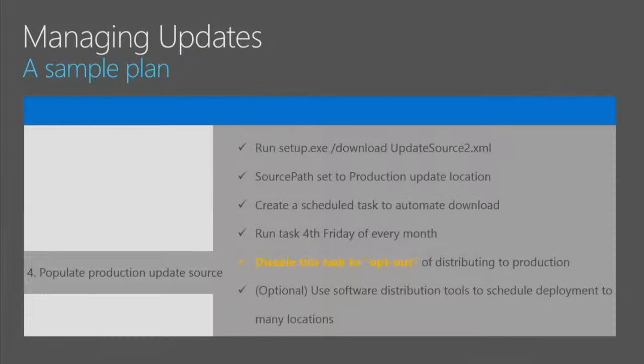I'm doing the exact same thing for my production source, except now I'm running setup/download and creating a scheduled task that runs it on the fourth Friday of every month. Again, arbitrary time. You can use whatever time frames you want. So basically, since I'm going to update a source on a schedule, and the clients are configured to get automatic updates, every day that task is going to run and say, hey, is there a new build? Is there a new build? Is there a new build? Answer is no. On the fourth Friday of every month, when I update the content, hey, there's a new build. Now I'm going to download the deltas.